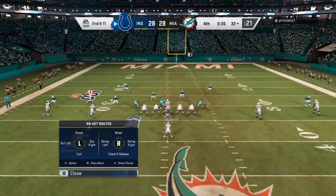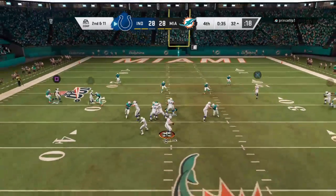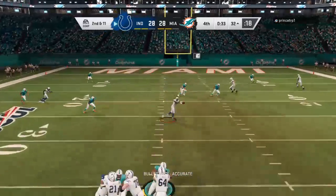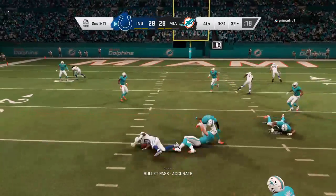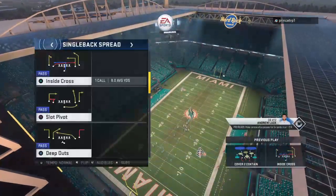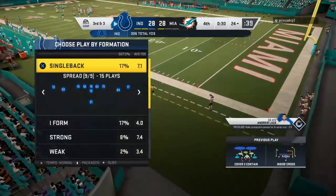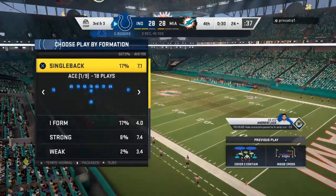Check, 40 seconds. Watch the flag. Luck now to throw. Over the middle, Rodgers has it. 8 yards on the completion, but now they face 3rd down. The Dolphins going to take their 2nd timeout as they get it right at the 32nd mark of this 4th quarter.